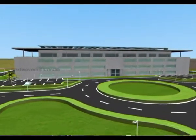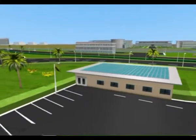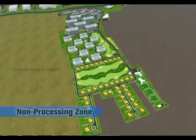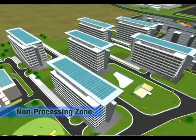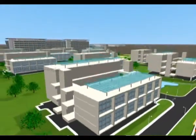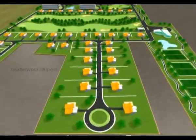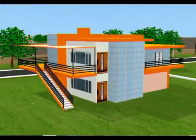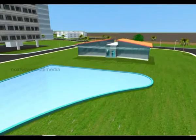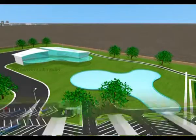There is a healthcare facility for the benefit of people who work and live at the SEZ. There is also a baby care center for working women at the SEZ. The non-processing zone consists of different types of accommodation like apartments, condos, and individual dwelling units. The zone also has recreational facilities, including a practice golf course and a clubhouse.